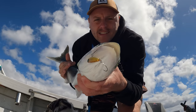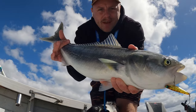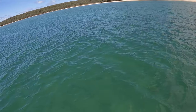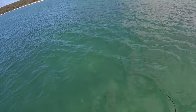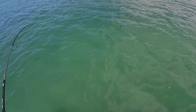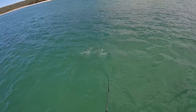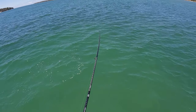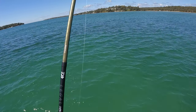Smaller model, but fought just as hard. Smacked that surface walker. Perfect fish, perfect salmon. There we go. That was a 6 foot jump. Look at that, singing, singing.